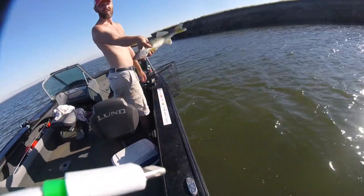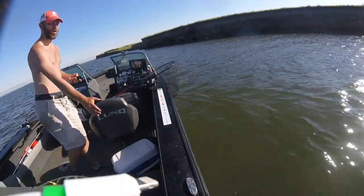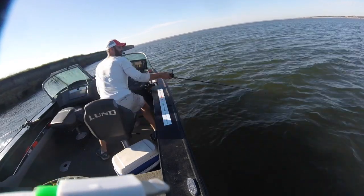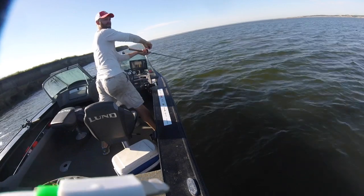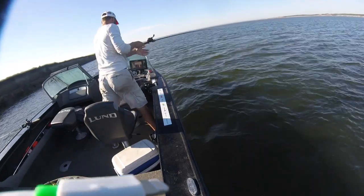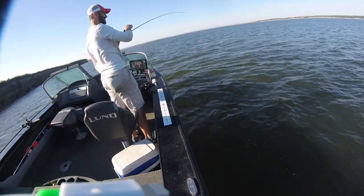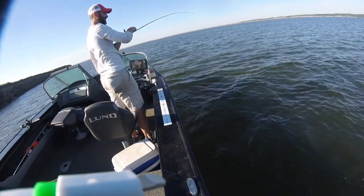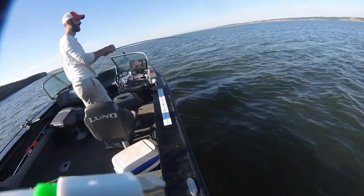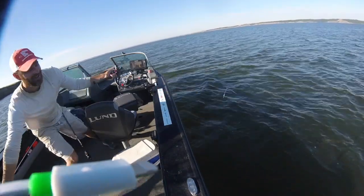18er. Gorgeous. Gorgeous. Walleye on the boat. Fish number 3. Oh, I love Sakakawea. Goodness gracious. Oh, she's a big girl. She's a big girl too.